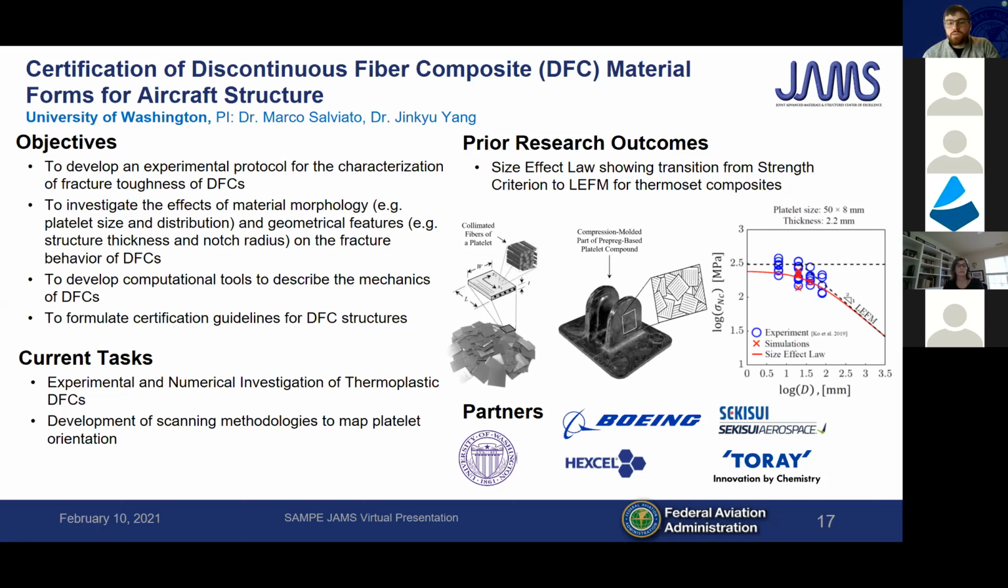It's the window frame in the 787 Dreamliner, but I know companies are looking towards developing multiple structures throughout the aircraft made from DFCs. One important highlight that I have for prior research outcomes is that a clear size effect law popped up. If we look on the right, it's important to note that there is a tendency for these structures to perform differently depending on platelet sizes and geometry of the part.